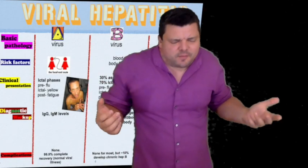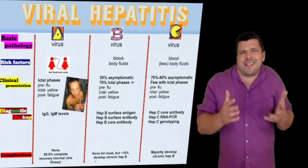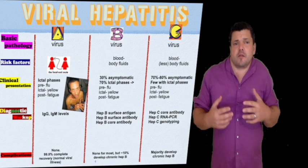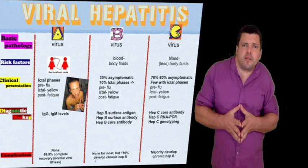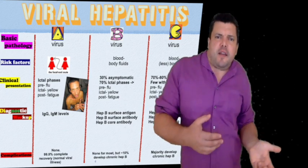Now, viral hepatitis might not seem to be the most important pathology to talk about when it comes to liver pathologies in general. However, on the global scale, hepatitis, especially hepatitis B and C, affects hundreds of millions of people globally. So it is worth having a conversation. This slide is meant to contrast hepatitis A, B, and C in terms of the basic path, risk factors, how these patients would present in a clinical setting, the diagnostic workup that would ensue, and the potential complications.